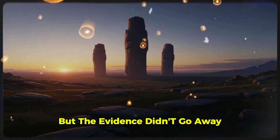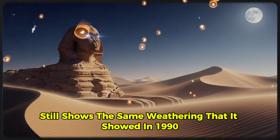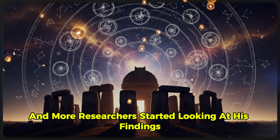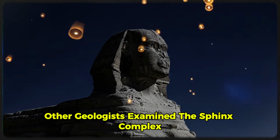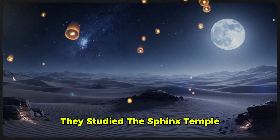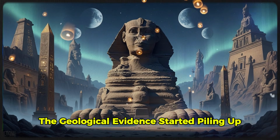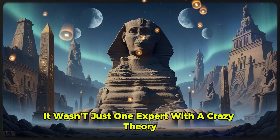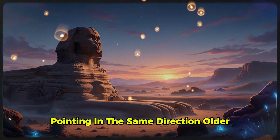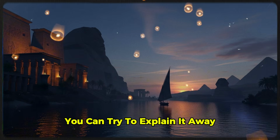But the evidence didn't go away. The erosion patterns didn't change. The stone still shows the same weathering that it showed in 1990 when Schoch first documented it. And more researchers started looking at his findings. Other geologists examined the Sphinx complex. They looked at the limestone enclosure walls. They studied the Sphinx temple. And guess what? The geological evidence started piling up. It wasn't just one expert with a crazy theory. It was multiple lines of evidence pointing in the same direction. Older, much older. Think of it like finding an iPhone in a medieval castle. You can try to explain it away.